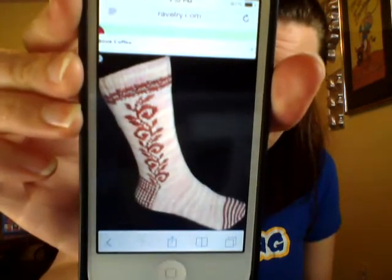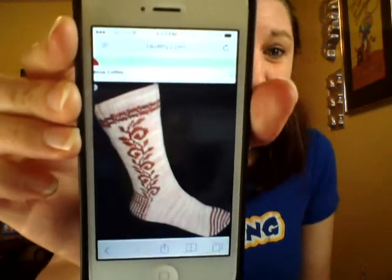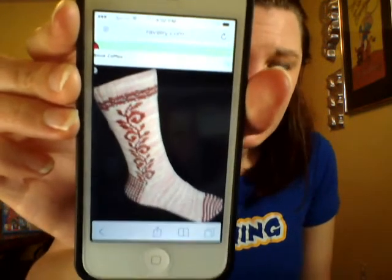Then it would depend on how many yards I would need of the contrasting color for the colorwork on the toe and everything. And I could even split it up. It wouldn't bother me if I did one thing one color and one thing the other, because they're almost matching.